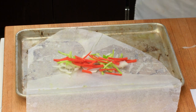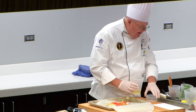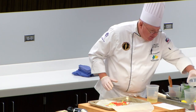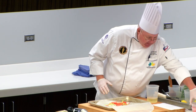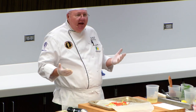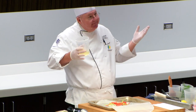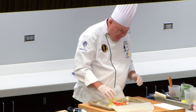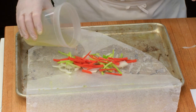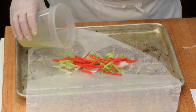So we are creating steam, so we need to add liquid to create steam. If you wanted to be ultra healthy, water would work. Fish stock, if you make it or have it, would be great. I'm going to use a little bit of white wine, right? And we're not going to use a whole lot. We just want a little liquid in there to create steam.